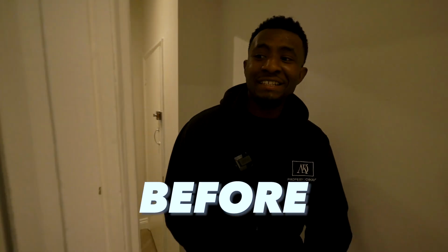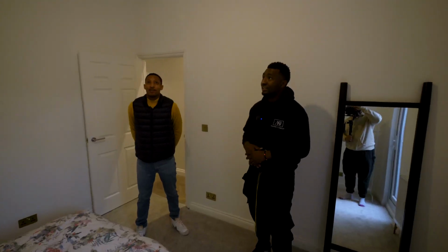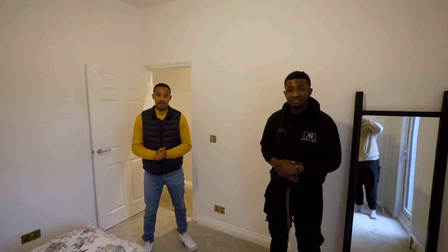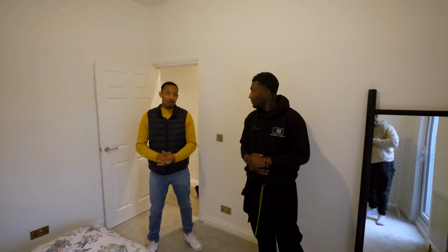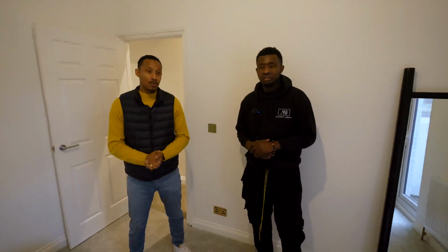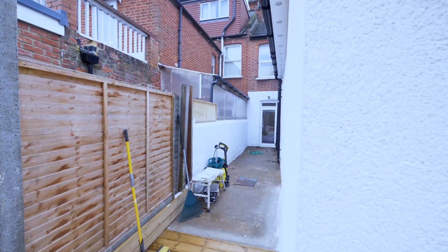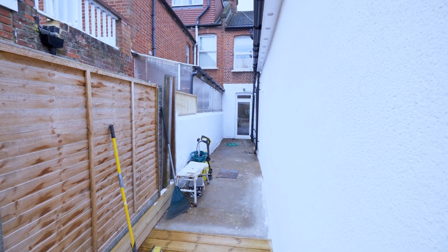Let's move into the second bedroom. So let's walk into this room. Tell us more about this room. What changes have you done in here? So this is the original bedroom that's here. The massive change in here is that we changed the back door. Before it was a double openable French door. Now we've got a big single opener, which goes directly straight out to the back garden and also lets in a lot of natural light. And you see with this door, you don't have a window in this room.